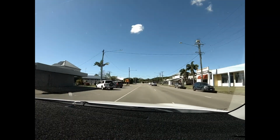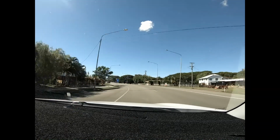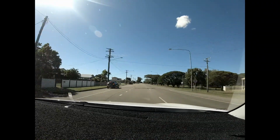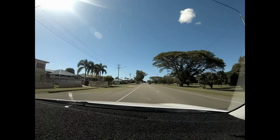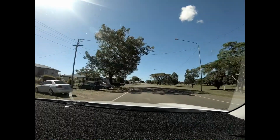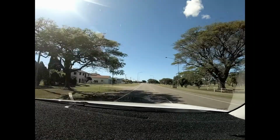If I was to follow this road out, we would go to Forest Beach, which is where I grew up as a teenager. And again, we'll do a visit out there one day. Today I'm visiting my family, so I won't have time to get out and visit all the other places I'd love to take you, but I will take you over time.